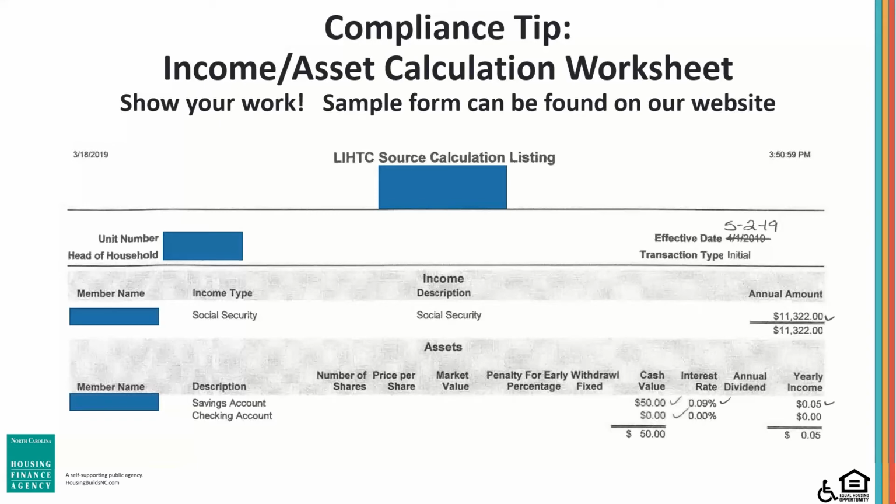In this example here, this management company used a printout from their tenant software. The issue with this is you see for the Social Security, it just lists the dollar amount. It doesn't tell us how this is calculated. What we're looking for is the monthly amount times 12 equals the annual amount. With Social Security, usually that's a very simple calculation, and that's not a hard one to do.